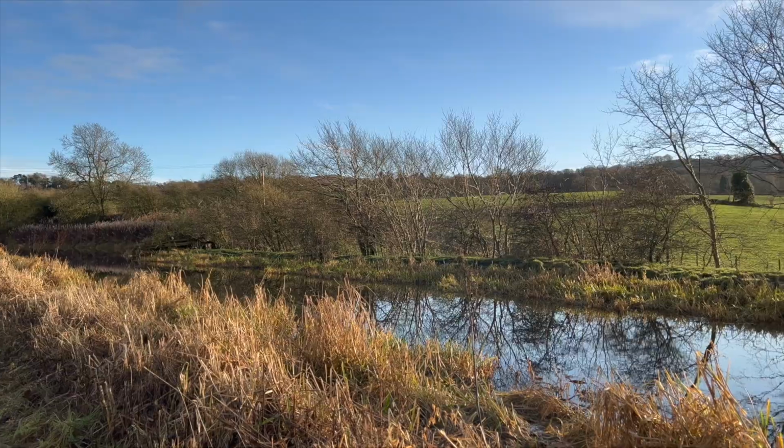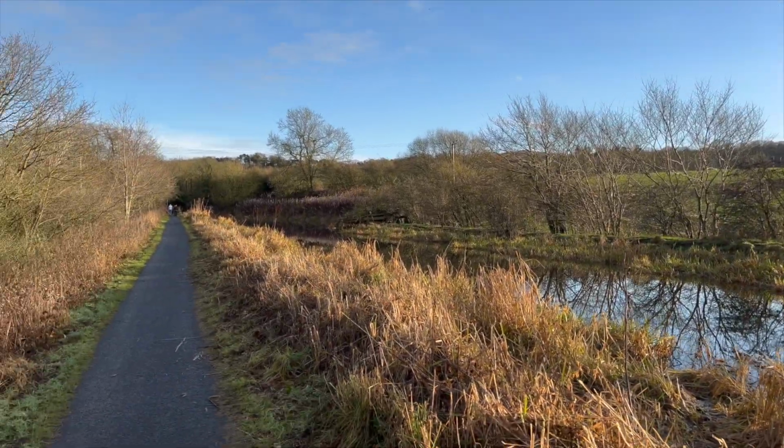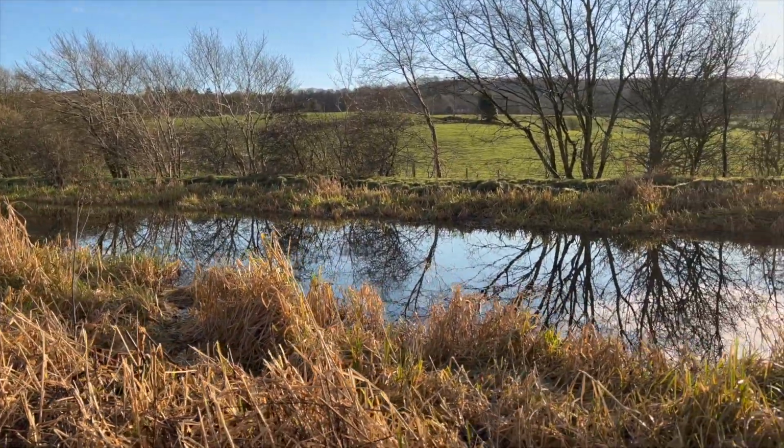That's a perfect day on the canal. Might even get a crack at a good sunset this afternoon, so we'll just have to wait and see.